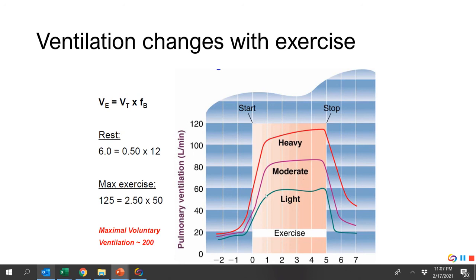Okay, but I think it's also important to note that for each bout of exercise, once you hit steady state, or once you're used to that exercise, you're bringing in the appropriate amount of oxygen, getting rid of the appropriate amount of CO2. That for the most part, ventilation remains flat.